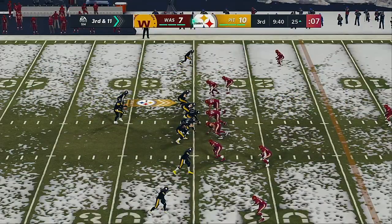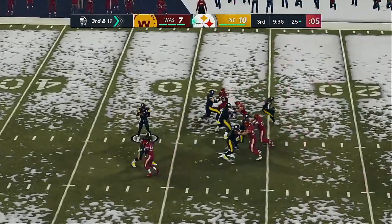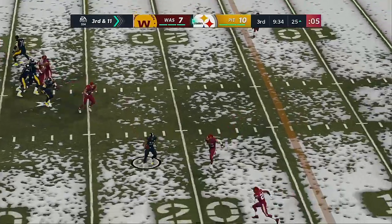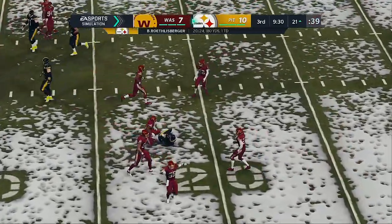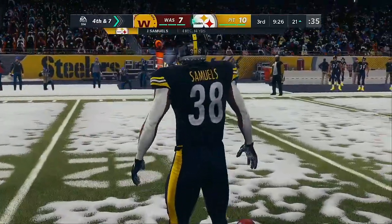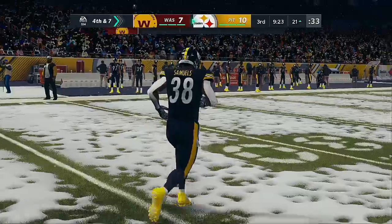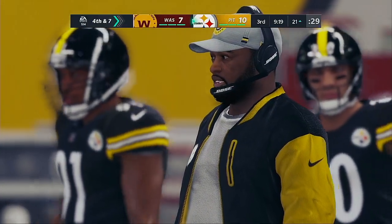Ninth play of the drive coming up, and certainly not an easy one on third and long. From the gun, it's Roethlisberger. Finding a safety valve here. That's complete. Yeah, that's not going to get it done. He'll come up well short of the first at about the 21. He did his best to just get four out of that, but not enough. And now fourth down.